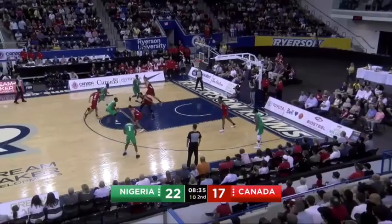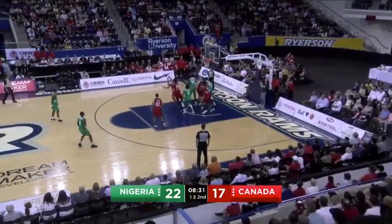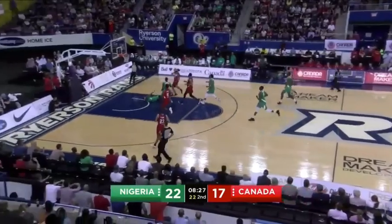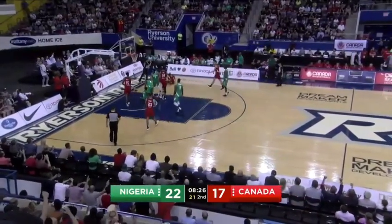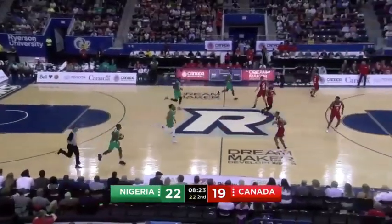Seems to have the clutch gene for Team Canada. Means so much for him to be able to represent the red and white, and it's Joseph leading the charge in transition. Basket and the bump. Canada needed a little momentum going. Get back, right? You look good.